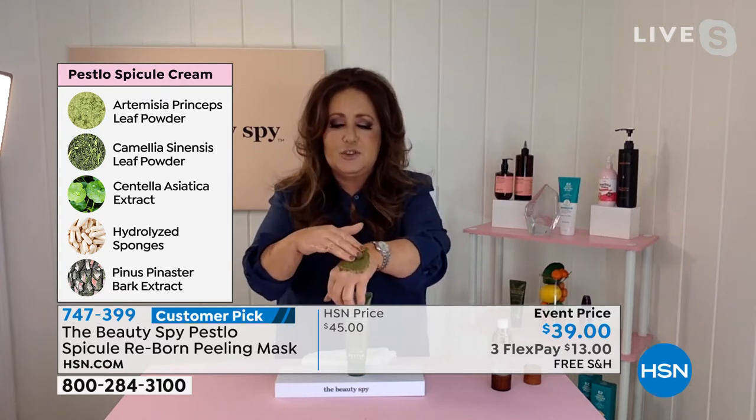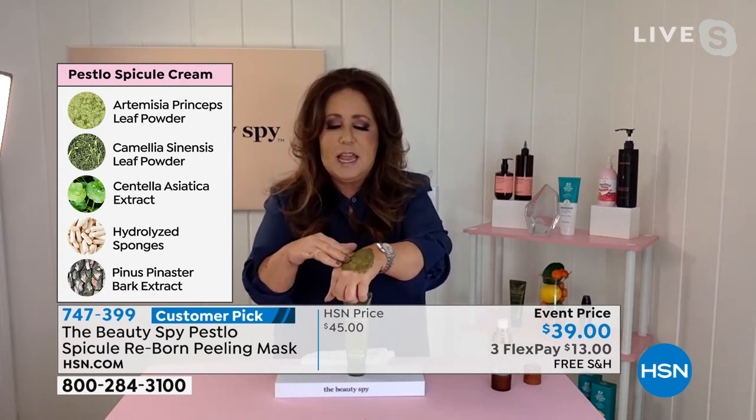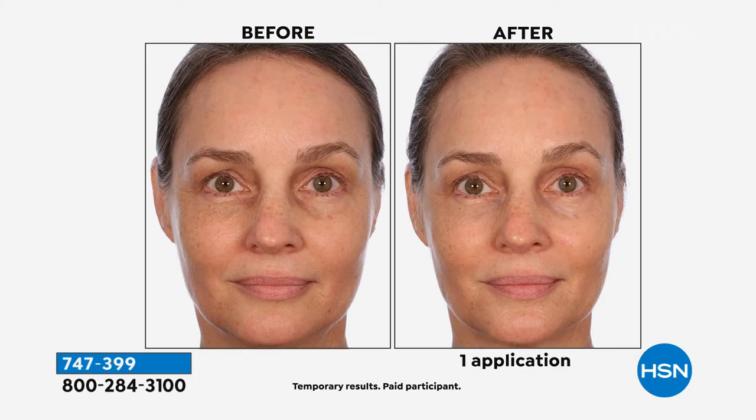You can see all the incredible ingredients on your skin. There's no harmful ingredients, but you feel it working. You can actually feel it as you're applying it. It feels amazing. And you're going to see some incredible results right here. The before and afters are amazing.